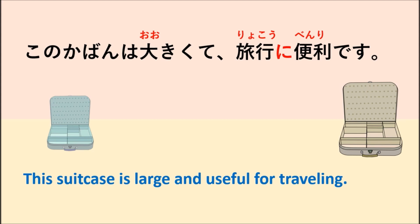Why do we use 旅行に and not 旅行のに? Because when you use のに, there should be a verb. With a noun we don't use no ni; we just say 旅行に便利です. But with a verb, for example, we say 旅行をするのに便利です。旅行 is just a noun, so we don't use no. But if we want to say のに, we change to a verb, for example 旅行をするのに便利です。So this is what you have to remember.